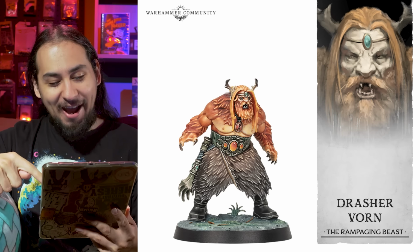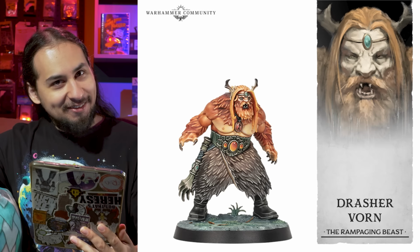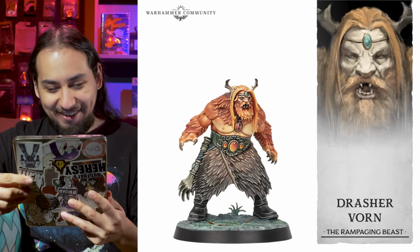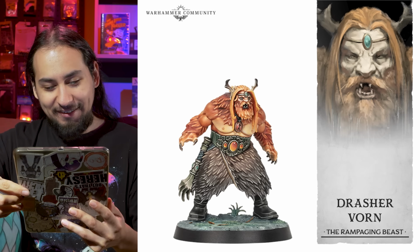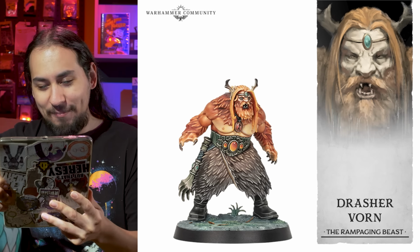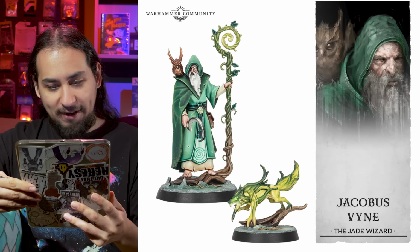Then we got Drasher Vorn, the bear man, and he has a back scratcher. There's a literal back scratcher hanging from his belt, complete with the fingers. This guy, all day long, he's just giving himself some scratchies. I don't quite get the orange paint job on this guy. It's just kind of funny looking. And he's kind of funny looking, but there's something to him. There's definitely something to him. Again, medium beard.